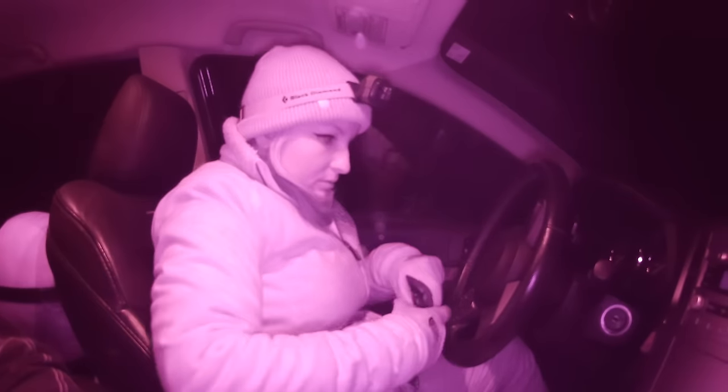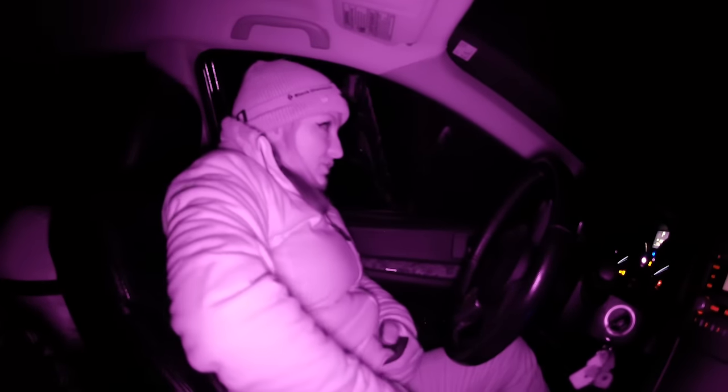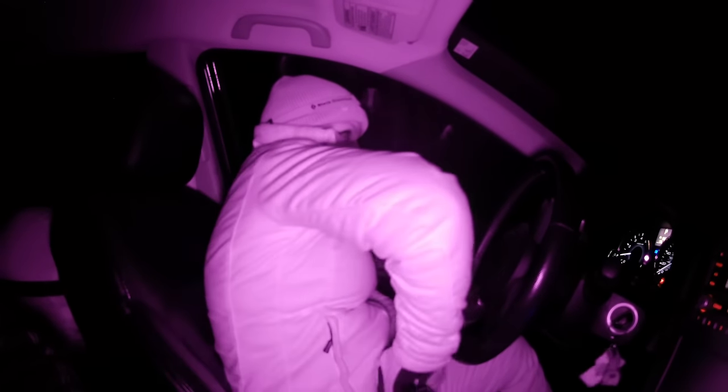Turn your car back on real quick. Turn their headlights back on real quick. Just stationary. Is it still there? Yeah, it's still there. It's stationary. It's not a living anything, from what I can tell.